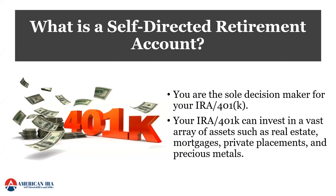So at American IRA, we are not suggesting investment opportunities for you. You are out there certainly leaning on tax and legal professionals to help you with certain types of analytics and points of tax and legal guidance. But ultimately, American IRA is simply the record keeper for your retirement account. So it's truly self-directed.